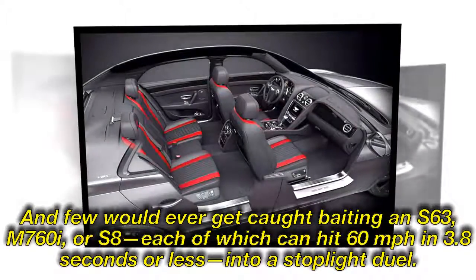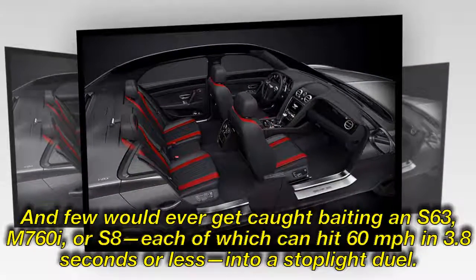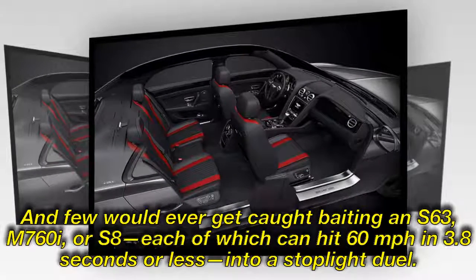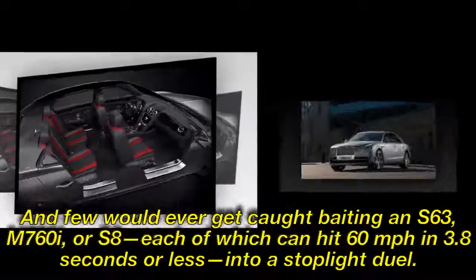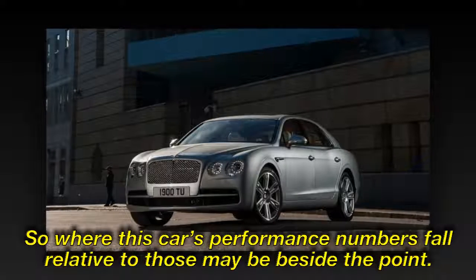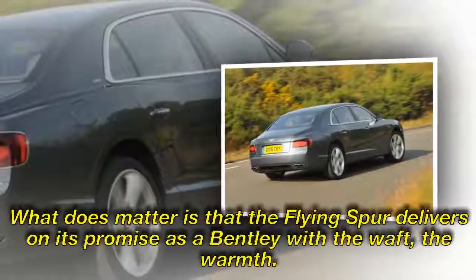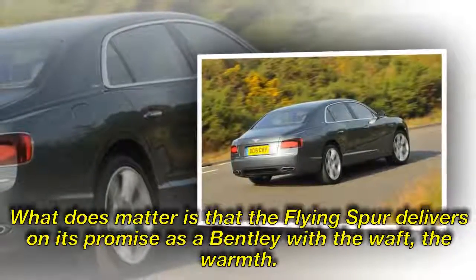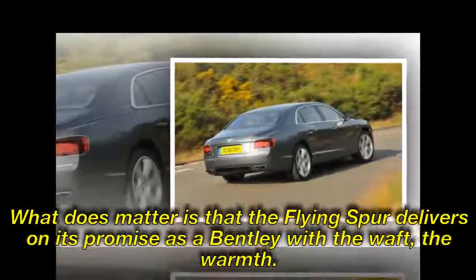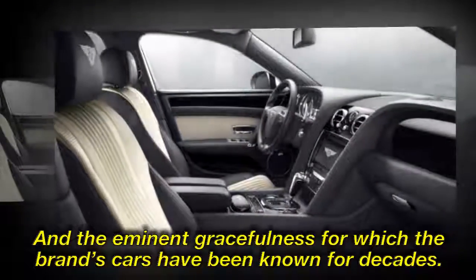And few would ever get caught baiting an S63, M760i, or S8, each of which can hit 60 miles per hour in 3.8 seconds or less, into a stoplight duel. So where this car's performance numbers fall relative to those may be beside the point. What does matter is that the Flying Spur delivers on its promise as a Bentley with the waft, the warmth, and the eminent gracefulness for which the brand's cars have been known for decades.